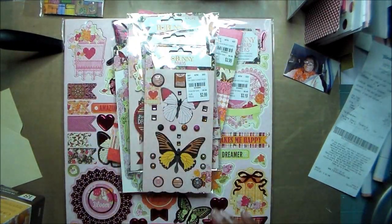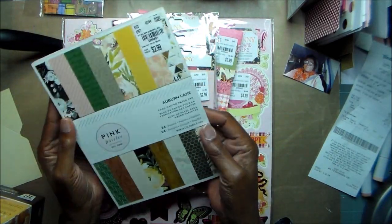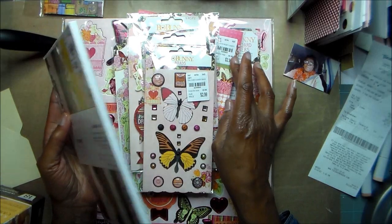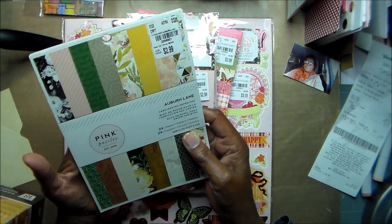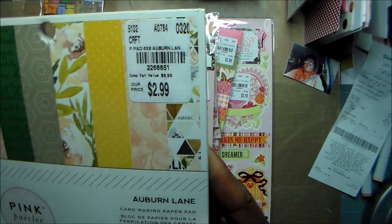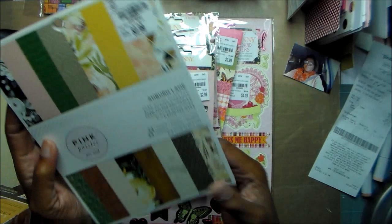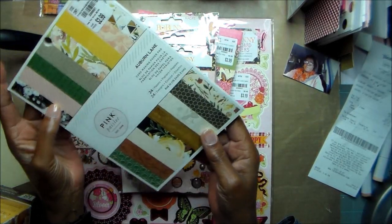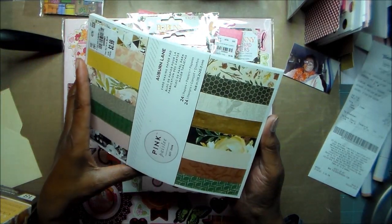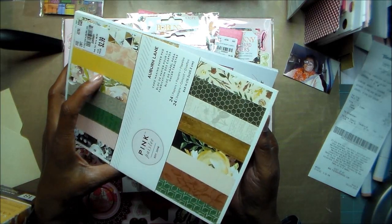So I got that. And then I found this page here. I bought this to use. It was $2.99 and $2.99 for that 6x8. I really like this size paper. And then that's the number. I don't know if you can see that, but that's the number on that one. This one is called Auburn Lane. I am really going to be looking for some embellishments to go with that.